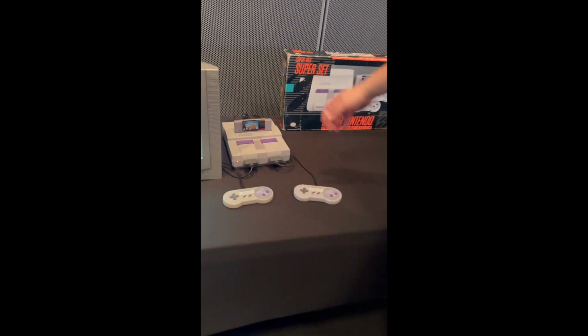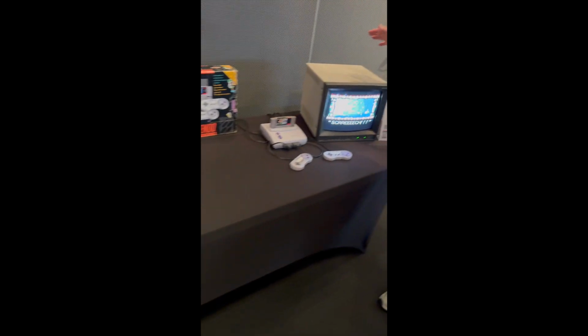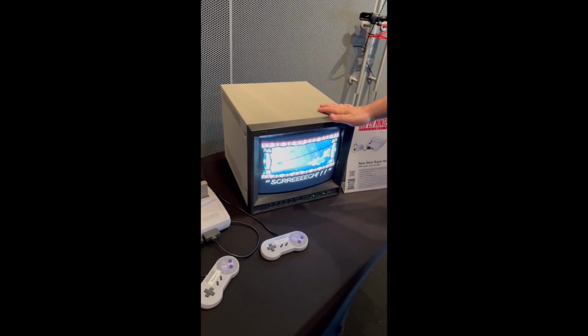Coming across the walkway here, we come into the Super Nintendo era. So here we have a Super Nintendo playing Super Mario Kart. And next to that, we have the Super Nintendo Junior, or Mini Super Nintendo, and that is playing Super Mario World 3, Yoshi's Island, a great game.